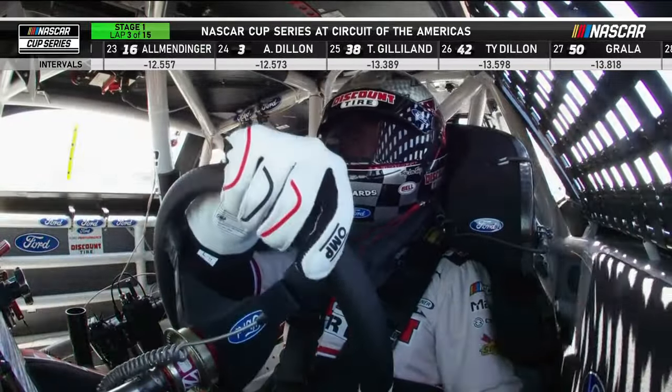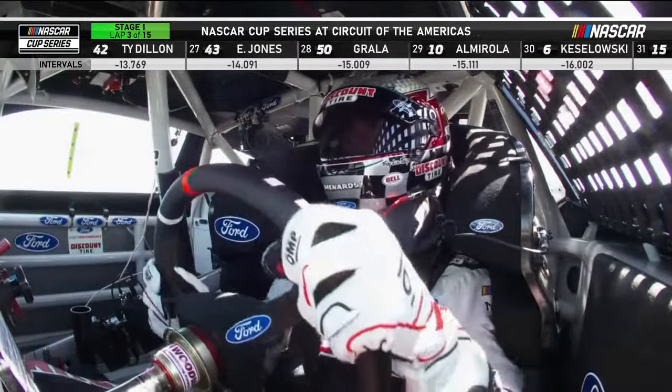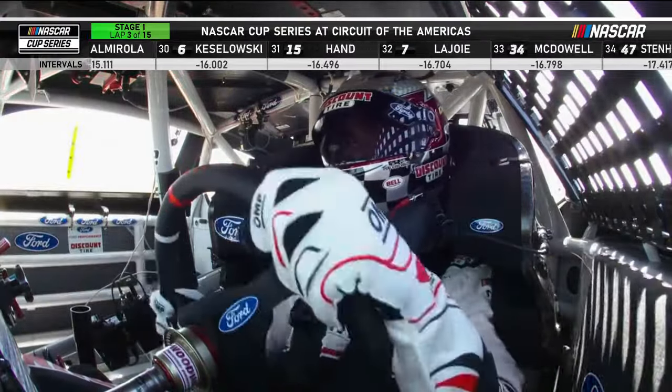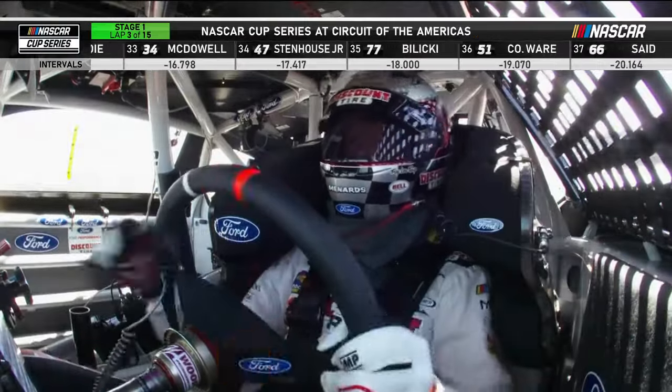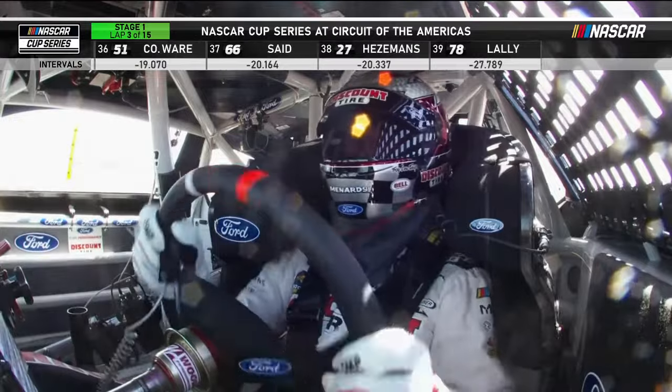Austin Cindric will give us a bit of telemetry here in the lower left. And we've got our Whoop data. Yeah, look at the Whoop data. Is that heart rate right there? 153 beats a minute. Some of these guys aren't athletes. 3.5, 4 hours of that, get you some.